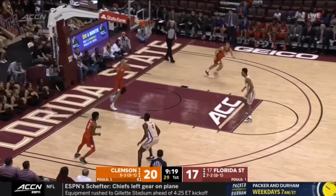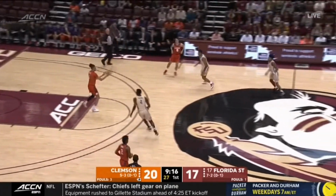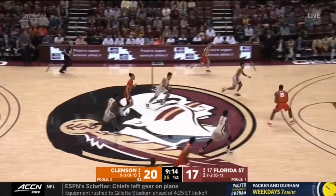However, like with anything, there are always drawbacks. So that's enough for the defense today, let's move on to offense.